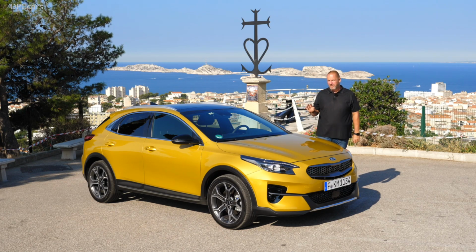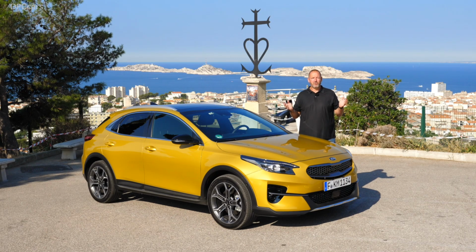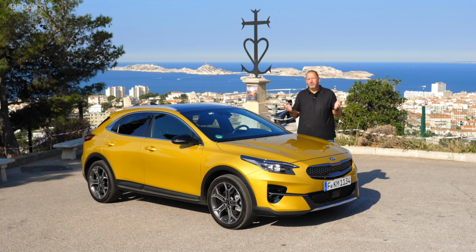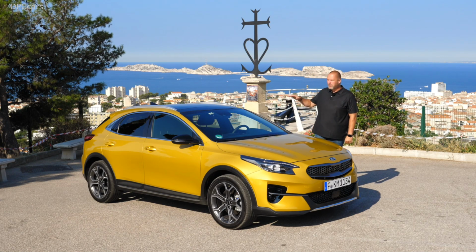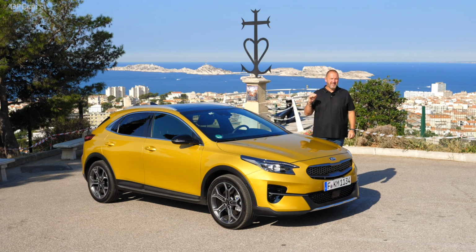What I don't like so much with the interior is the space at the rear seats, especially for a tall person like me. But I think if you're a standard driver and standard co-driver, that may work. It should work for short distances. But regarding the headspace, we do have a slightly coupe shape, so you have to expect a bit less headspace.